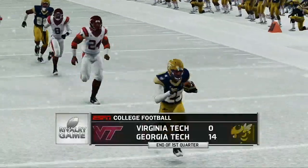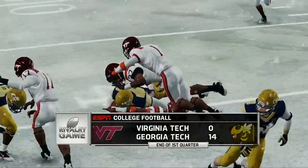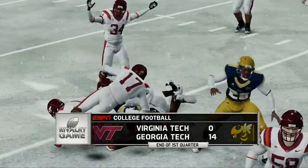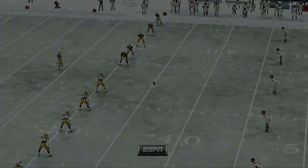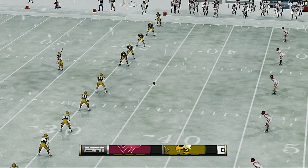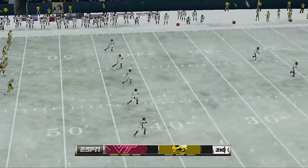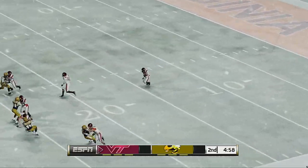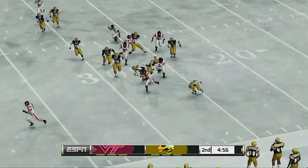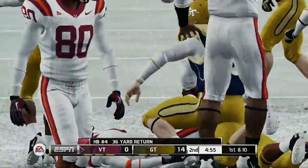So at the end of one quarter, Georgia Tech leads 14-0. They line up to kick this one away. He'll take it from the 2. At the 30. Tackle at the 38-yard line.